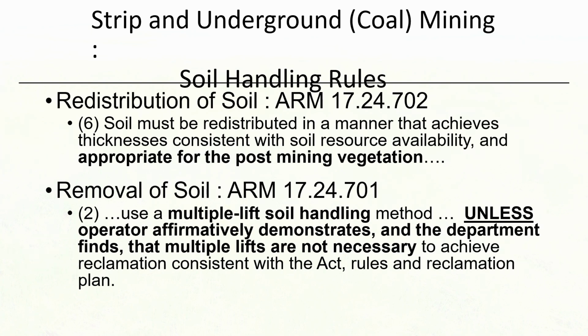And currently in Montana, it's a 2-lift soil system. So you take topsoil and you take subsoil. Unless, and this is the part we're looking at, unless we think we can do it with just a single lift. And you can see why operationally that would be advantageous as long as you can get the reclamation you're looking for.